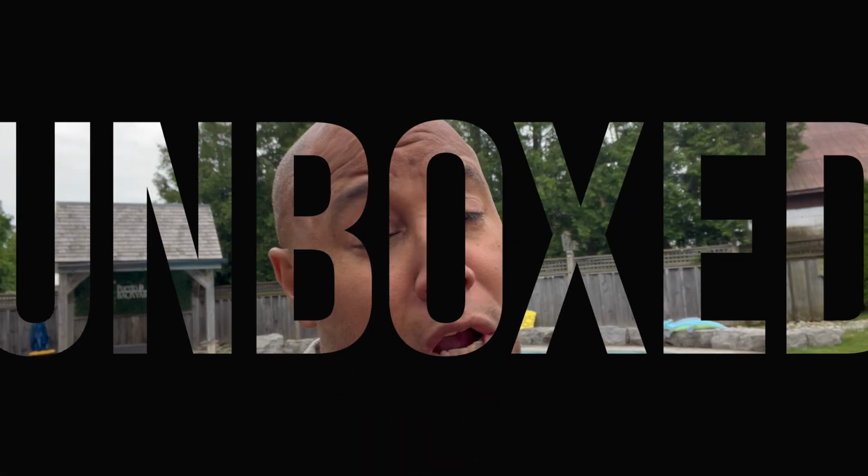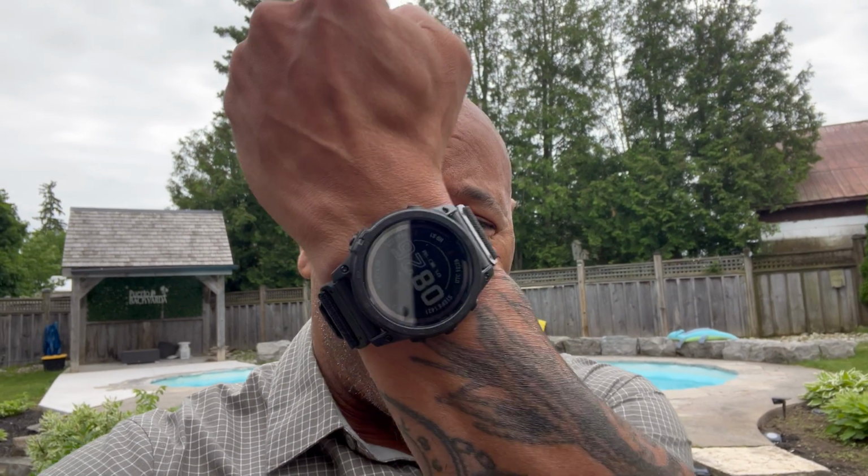It's time to go to work. Garmin Tactics Pro. Whoa, solar power too. May not help today, but the power reserve this baby has is sweet. Up to 30 days plus, depending if you're in smartwatch mode.